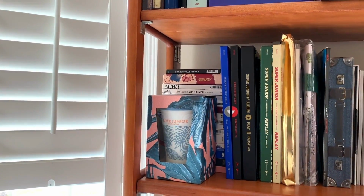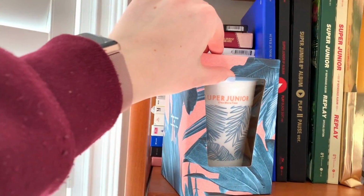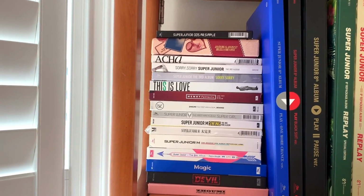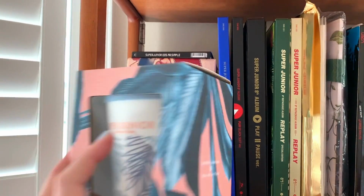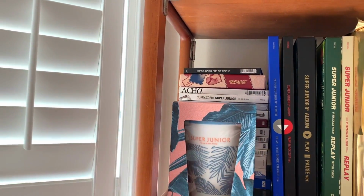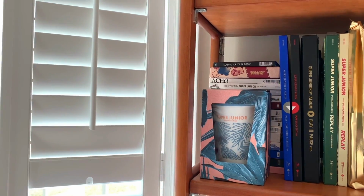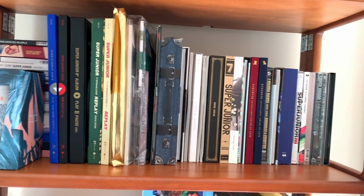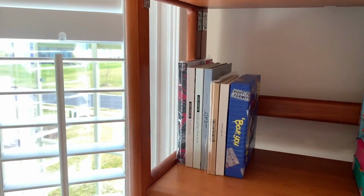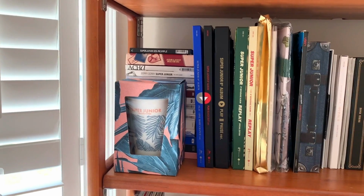It's only part of my Super Junior collection, but I have my mug here because I haven't decided if I want to use it or not yet, so I just keep it here. I also have all of my CDs that are this size stacked to save some space. When I was reorganizing last week, I decided I wanted everything in height order, so that is what I did. I kind of like the way it looks. It looks a lot cleaner than it did before, but I don't know if it'll stay this way forever.